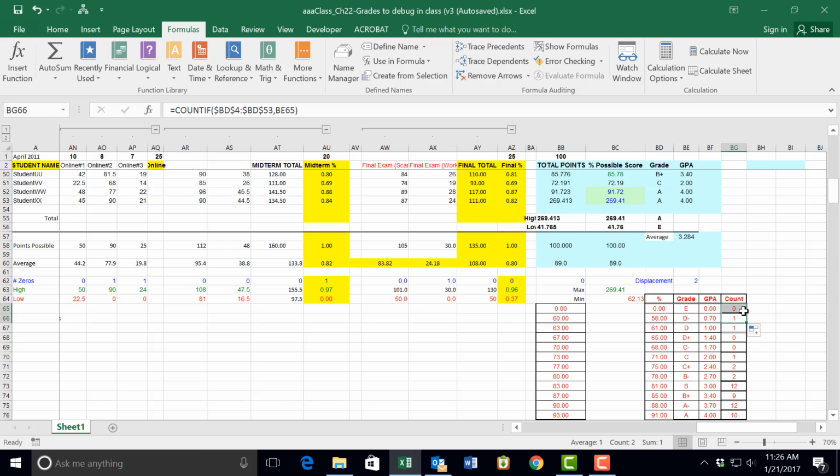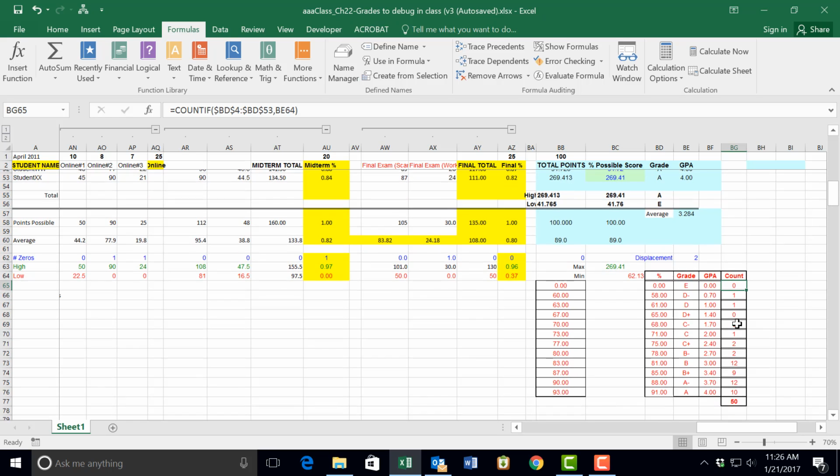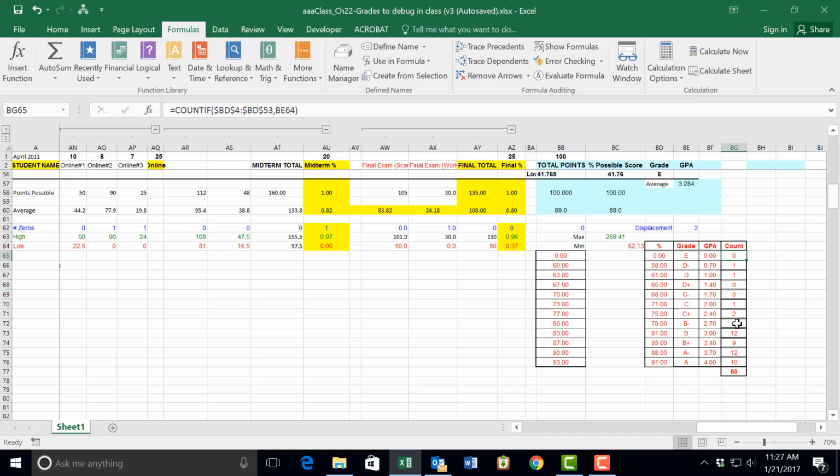But you'll notice that Excel didn't pick that up originally. In this case, there didn't happen to be any E's, so it didn't matter. But if there had been, there would be an error. And as you continue to check, you'll find some other problems occasionally on this spreadsheet.